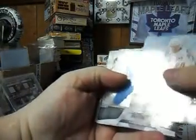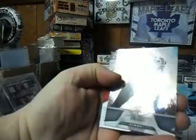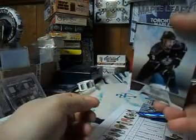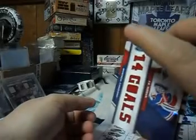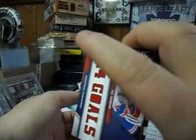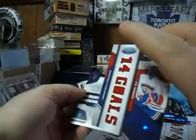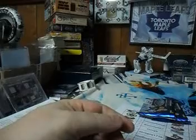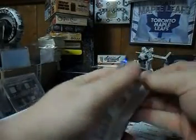We got Curtis Glencross, Drew Stafford. We got another short print out of 25. We got Bobrovsky, Drew Doughty, Pavel Datsyuk, and oh, nice. Oh, this is a good one. For the Montreal Canadiens, Claim to Fame die cut. Subby dooby doo, PK Subban. You're my only hope. Number 17 of 25. Not bad.